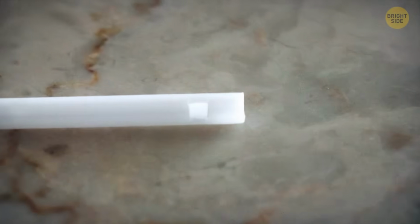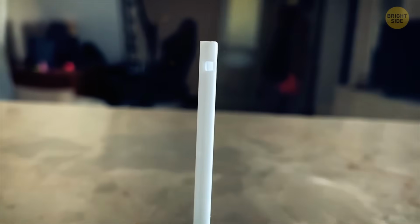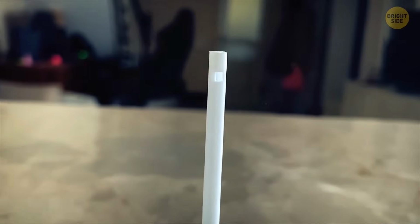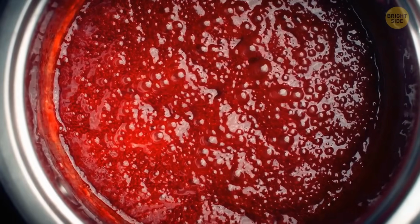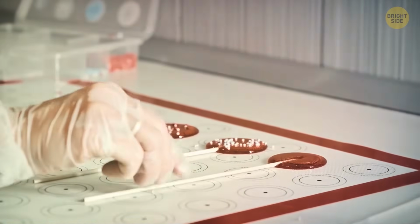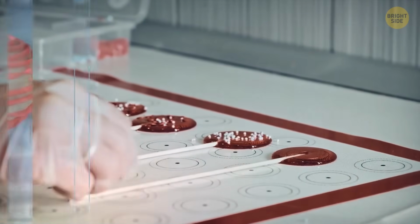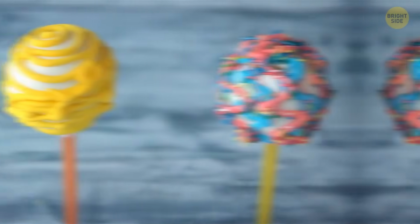That weird little hole at the top of a lollipop stick you can see after finishing a candy is not a whistle. It has something to do with the manufacturing process. When pouring hot molten caramel into a mold, some of it will seep into this mysterious hole and harden. This way, the candy will stay on the stick and won't fall off.